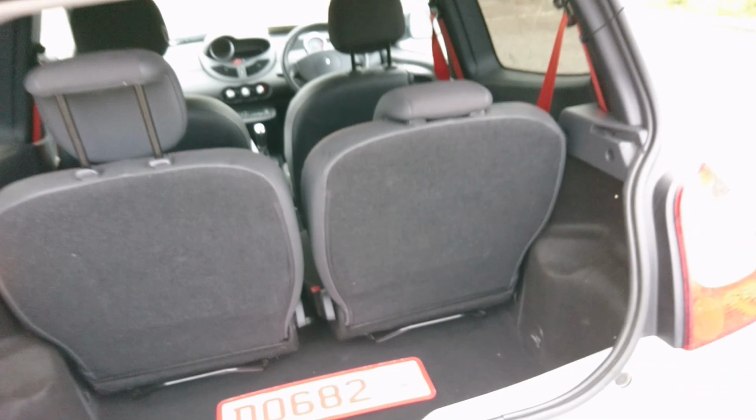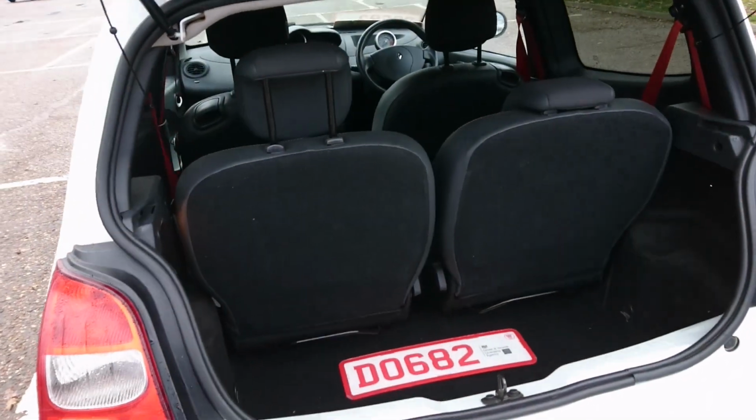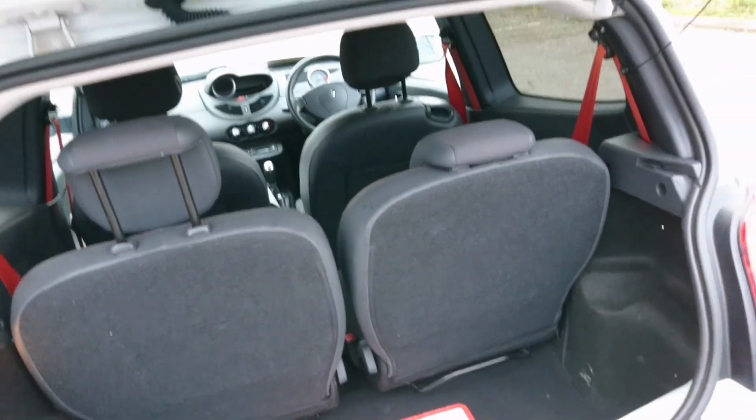Yeah, it's one of those cars, isn't it, but the spare's probably tucked away under the boot floor because there's nowhere else that I can see where you'd be able to access it.